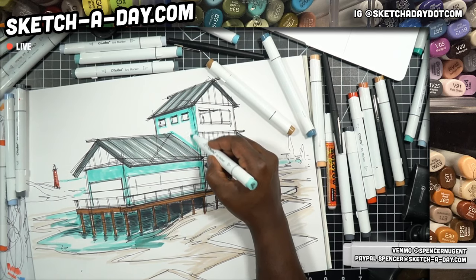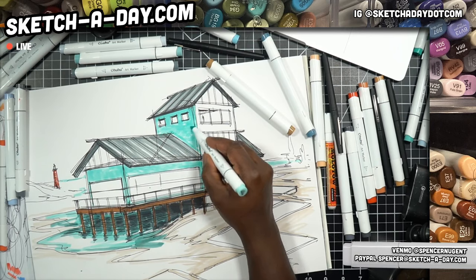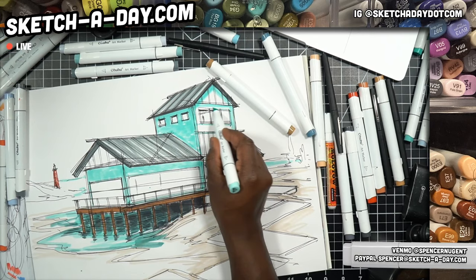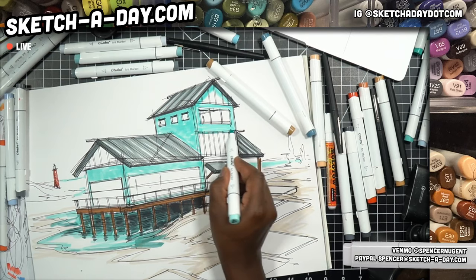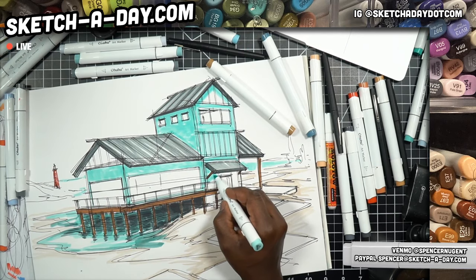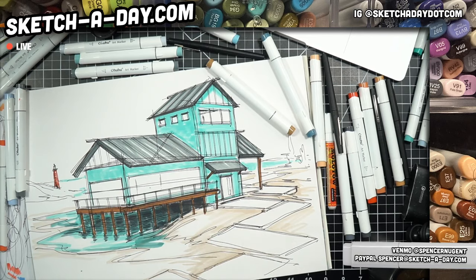But now I'm thinking, because of the strong teal, maybe I'll do some sort of sunset color scheme for the sky. Something like that. So whenever I work with marker, I try as much as possible to go lightest lights to darkest darks. So even with this teal, I can go darker if I need to on the structure. Not a big deal. I think I'm going to do a salmon door just for fun.